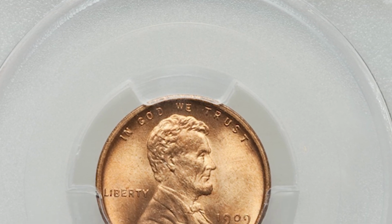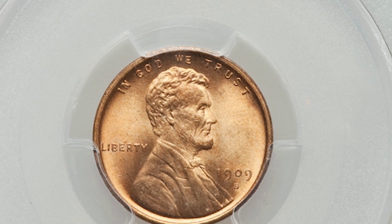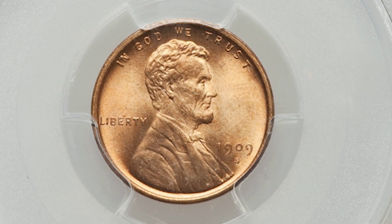Combine that with the fact that someone sent this off to CAC, which is that other third party, and they said, hey, this coin is nice. We're going to put our name on this coin and say this coin is really nice. So it has the CAC sticker. It's graded by PCGS, a really high grade. It had the red designation, which means the overall luster and color of the coin.